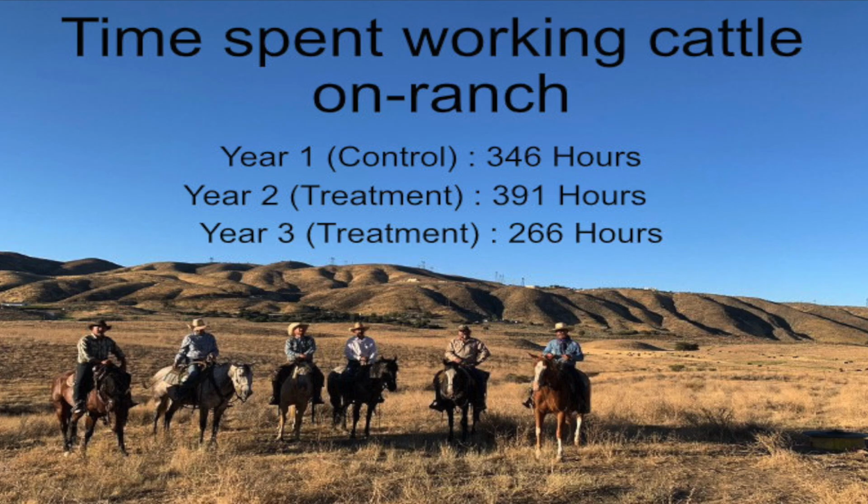Year one control, 346 hours, and year two, as he was learning the herding treatments, was elevated hours, but not to the extent that we were expecting. And the number of hours spent on ranch working cows in year three actually dropped below year one levels.